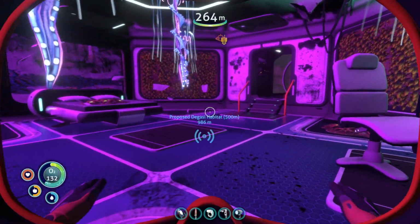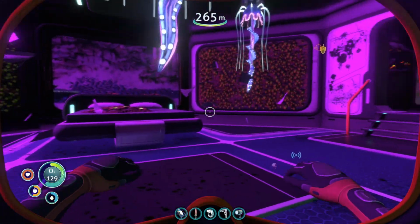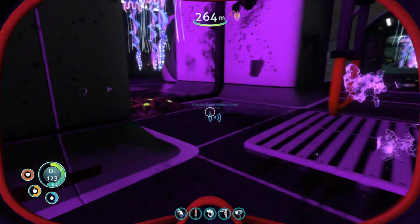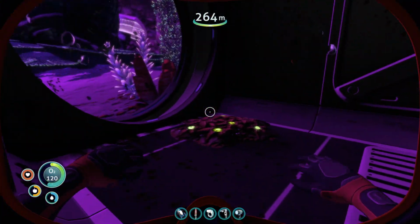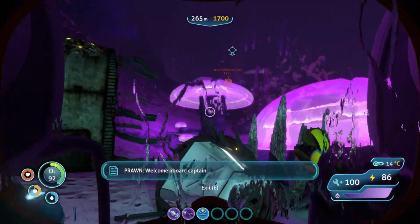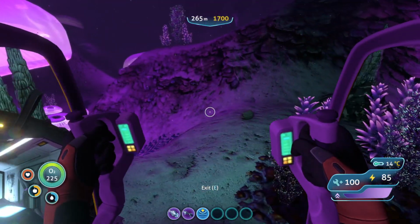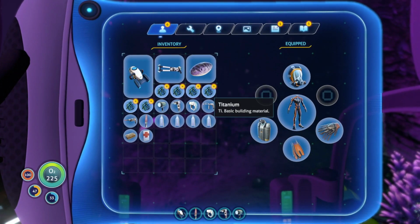Oops. So we're not gonna listen to our PDAs down in here. I'd hate to run out of oxygen. But let's try to make our way out now. I think we found just about everything there is to find. Welcome aboard, Captain. Alright, so let's take a look at whatever we unlocked from those PDAs.